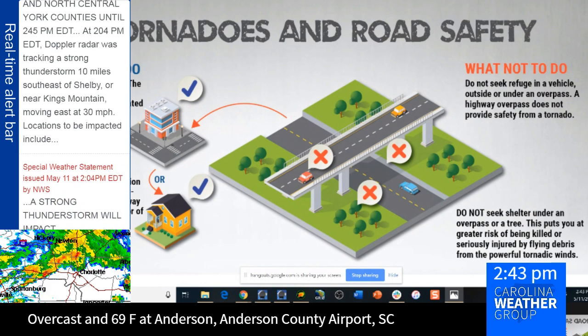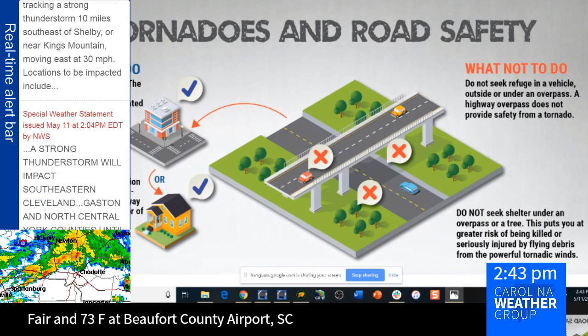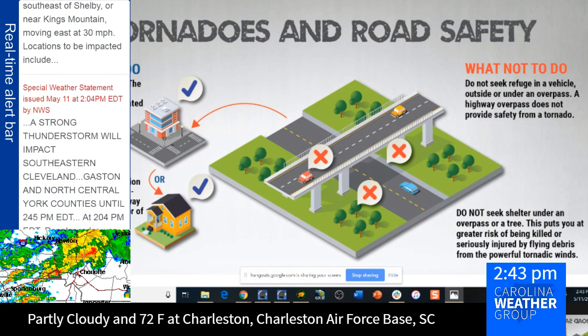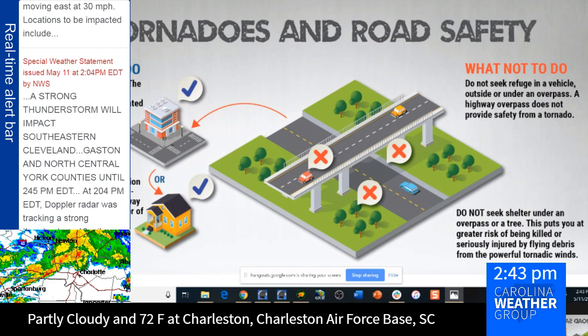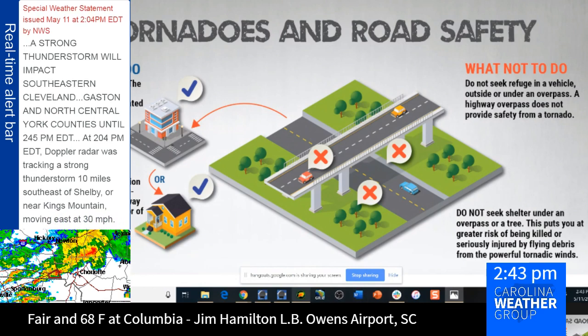You can be at great risk because of the flying debris with this potential tornado. You want to get off the road, find a pretty safe structure, and just hunker down as this storm continues to move through the area.